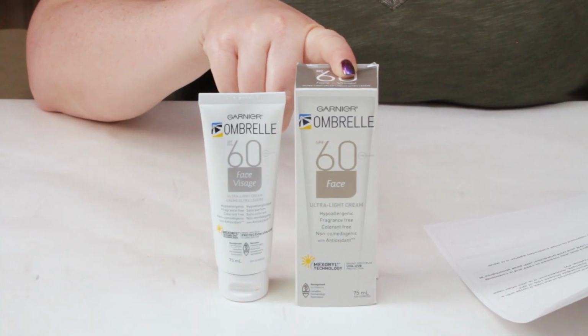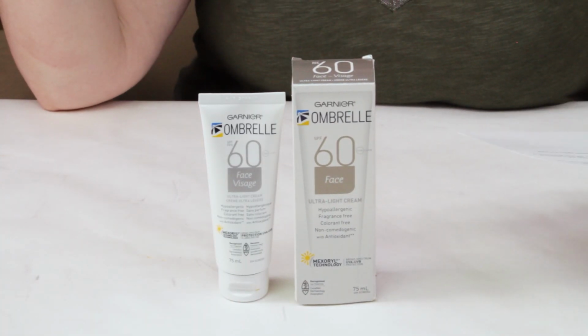Then we've got the Mexoryl SX, which is also a L'Oreal-owned sunscreen agent. So it is water-soluble and protects in the UVA range. So the Mexoryl SX and Mexoryl XL, L'Oreal owns both of those. L'Oreal owns Garnier, so kind of makes sense.